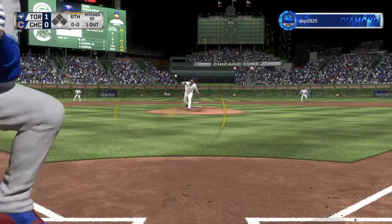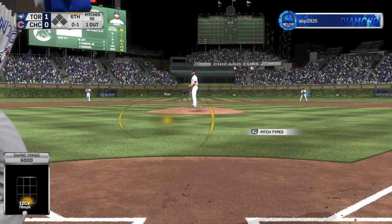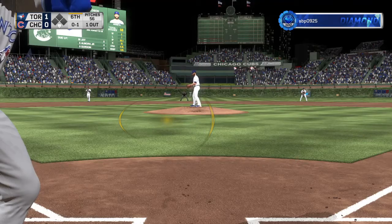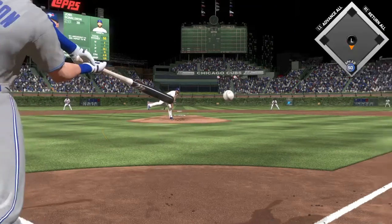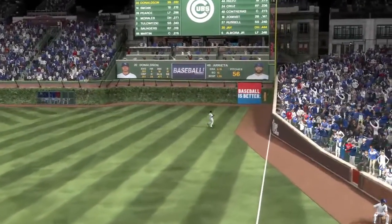He started out the evening 0 for 2 so far. And a ball diving into the dirt, a swing and a miss. Takes this the other way to right. Cruz is there, 2 down.